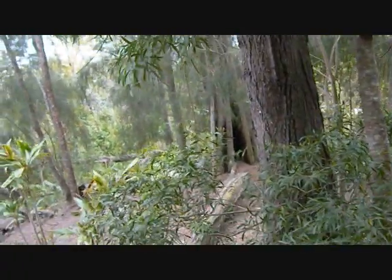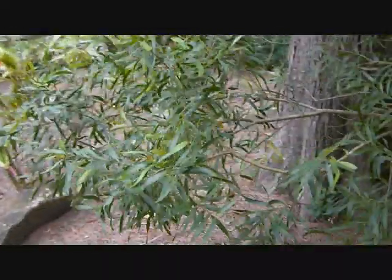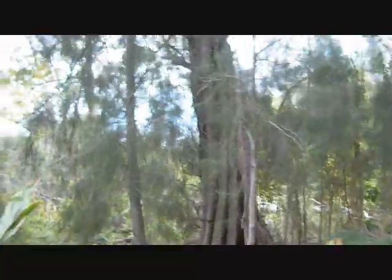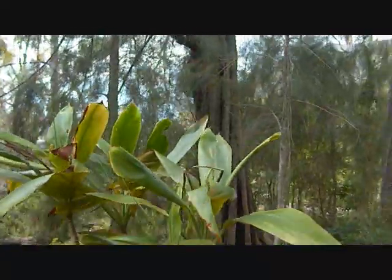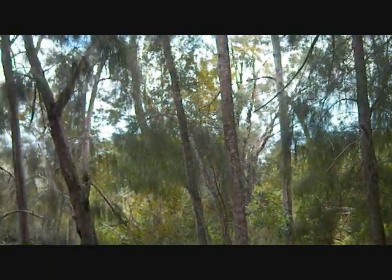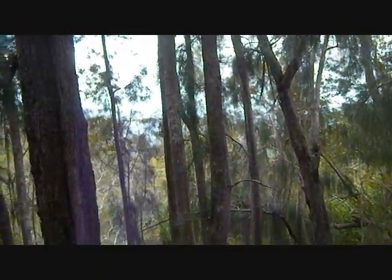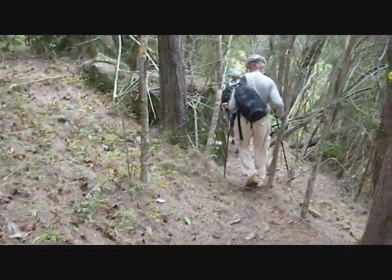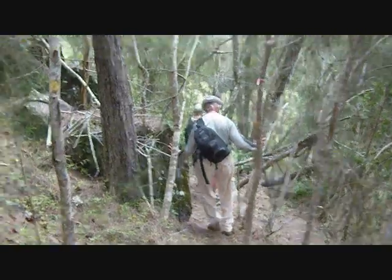Okay, we're in a forest of Formosan koa. That's what this is. It's a light bark. Tall trees are ironwood. And this is all ironwood over here. Looks like a pine, but it's not. And now we're going down into Hiu Gulch.